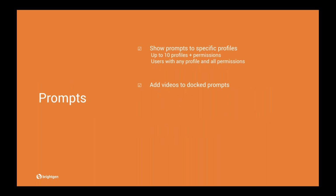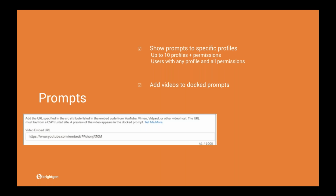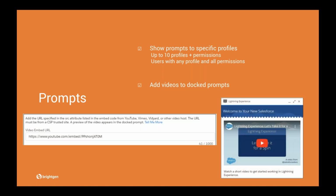Prompts. So prompts were generally available in Winter 20, and they've got a few enhancements in this release. You can restrict the display of specific prompts to users with specific profiles or a specific permission. You can choose up to 10 items. If you choose profiles only, then the prompt will be displayed to users with any of the profiles. If you include permissions, the prompt will be displayed to users with all of the permissions and any of the profiles. You can also add video URLs to docked prompts, and when you do that, as shown in the example here, it will display inside the prompt when it appears.